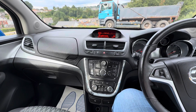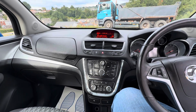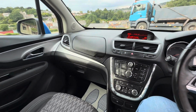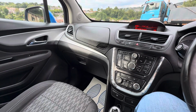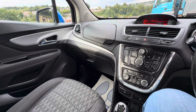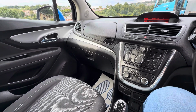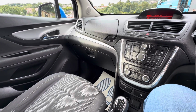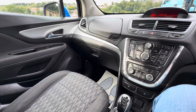But we've got all the usual extras in here: auto lights, auto wipers, auto dipping mirror as well. So it's got all the bits that you want and none of the fluff that you don't, really. These exclusive spec Mokkas may be sort of one of the more common and lower end models, but actually they've got everything on them that you could ever really need in a car of this type. So, you know, why pay more?